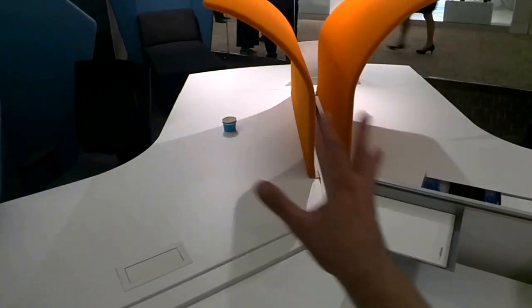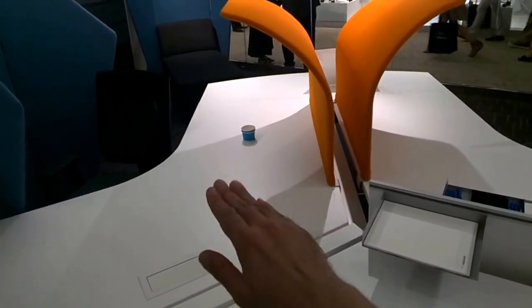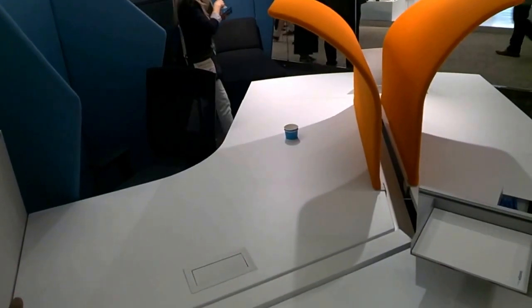What's nice, what I'm seeing here, is it allows you to have a zone at your desk where you want more privacy, but you can easily turn over to here and have more open and collaborative space across the workstation. That's right.